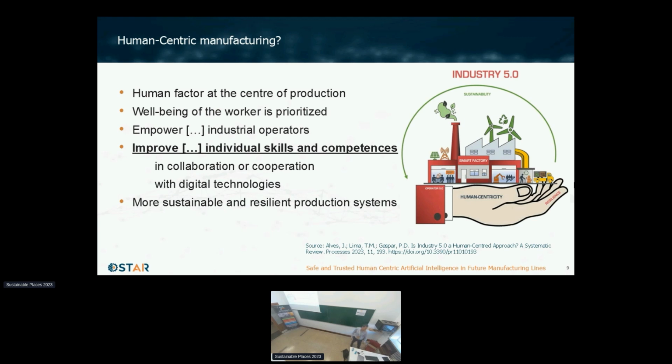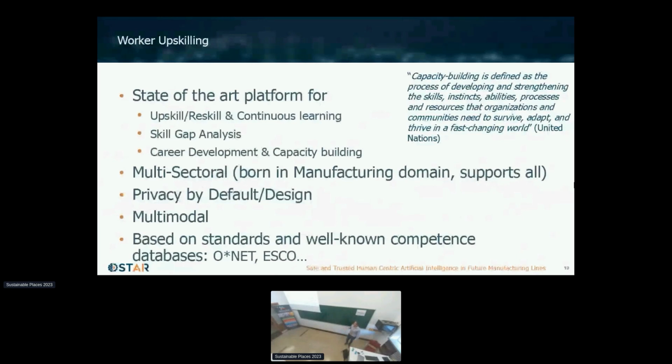So changes in Industry 5.0 mean that there are some workers that will need to learn something new, adapt to new functionalities, probably reskill to different activities. And some of them need to start understanding the competences they have. So we have developed a platform to do a few things. One thing is identifying tech skill gaps. This is not only for the worker, but also potentially for the company. It provides career development and capacity building paths, with some trainings, with some skill or knowledge acquiring recommendations, and also some upskilling and reskilling for continuous learning.